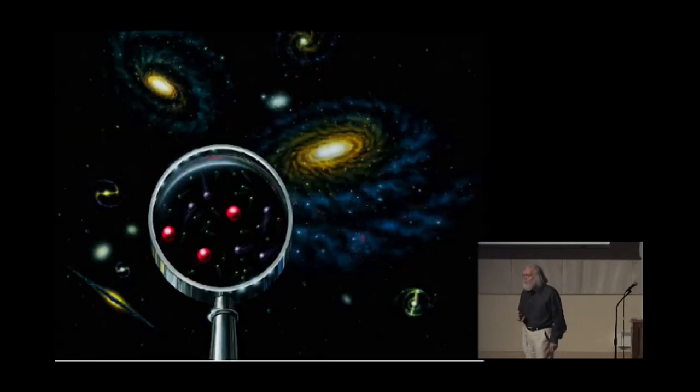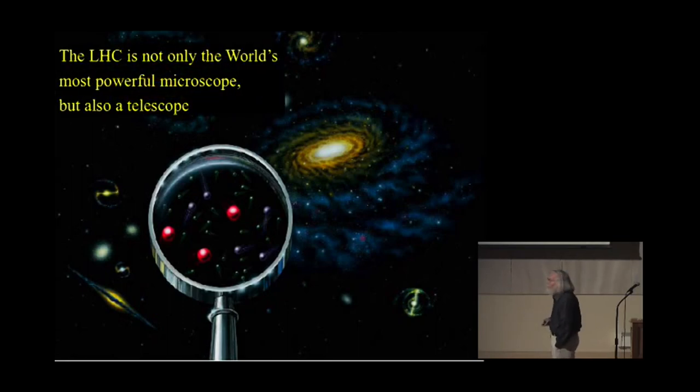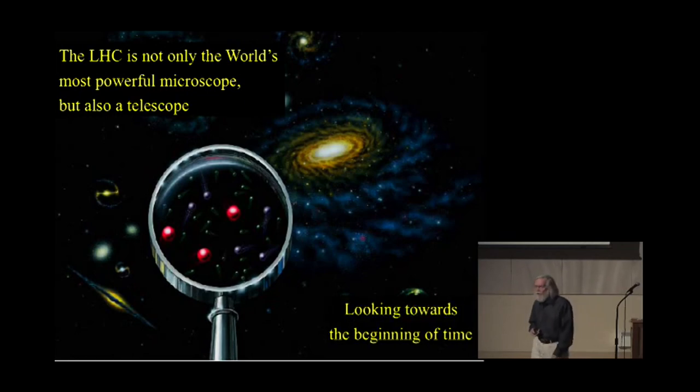Okay, well, that finishes what I want to say. I hope I've convinced you that the LHC is indeed not only the world's most powerful microscope for looking inside matter, but also a telescope for seeing things like dark matter that regular telescopes can't see. So, in fact, the LHC is the opposite of going back to the future. It's actually going forwards to the beginning of time. Thank you.